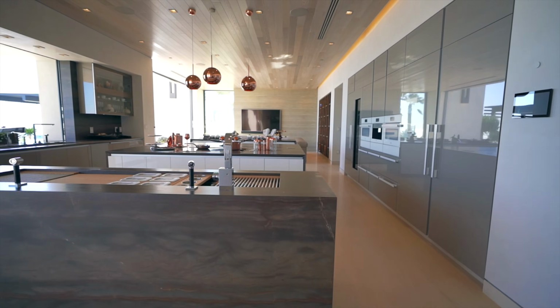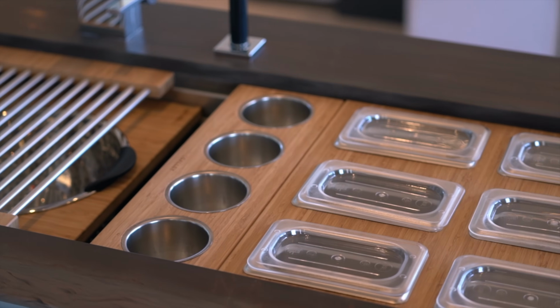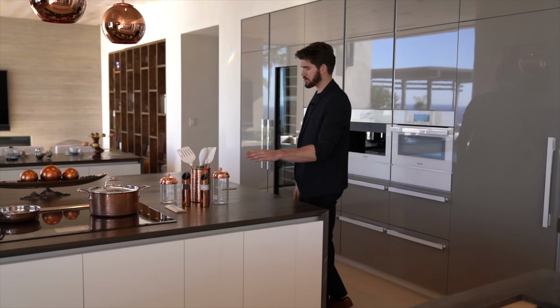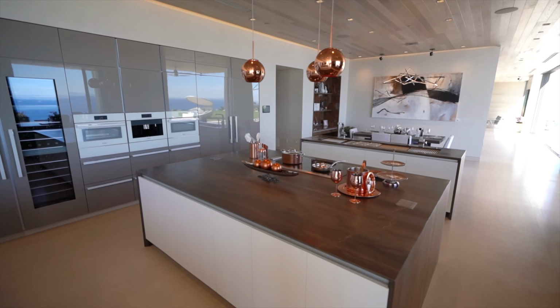This kitchen is custom to the max. Case in point, right here we have a custom food prepping station. Ice cream night, guacamole, you name it, you can prep it right here in your very own kitchen. We have the induction stovetop, huge space for making whatever meal you want for entertaining guests.